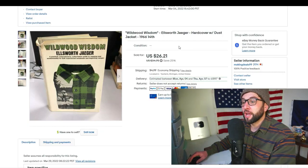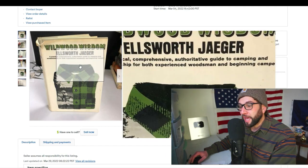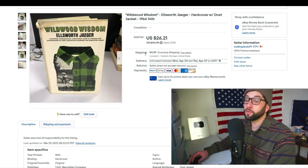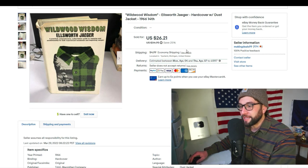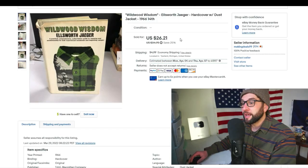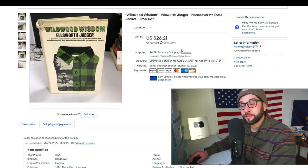So the first thing is Wildwood Wisdom, Ellsworth Jaeger hardcover with dust jacket, the 14th printing. Right there is the book. You can see a little damage to it. I always say this: if it has any kind of hobby application or vocational application and it's old and it looks cool, it's probably worth buying. This one I had listed at 35 bucks plus shipping, and I ran a 25% off discount on all of my books to try and get some more sales going, and it definitely did work. I'm only paying about 50 cents for all of the books, so I can be very generous with my discounts.